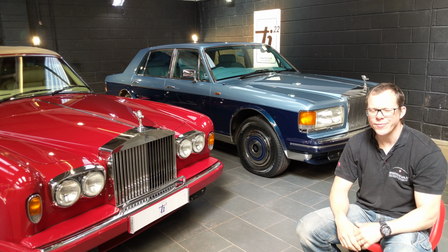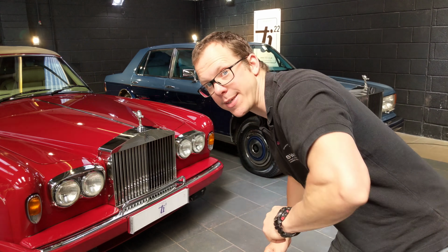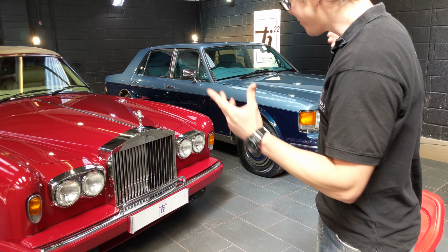Bye! Look at that! Crazy Rolls Royces. If you go to the Owners Club meeting, by the way, this weekend, let me know if you've seen them.